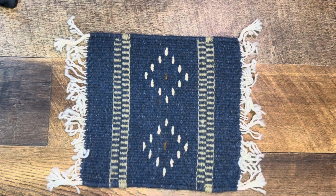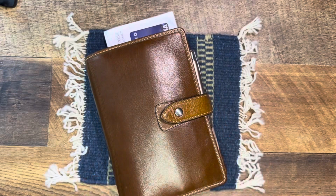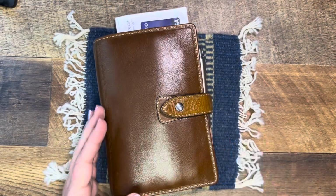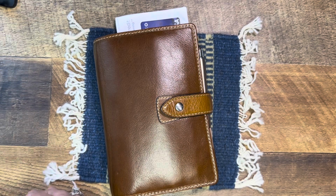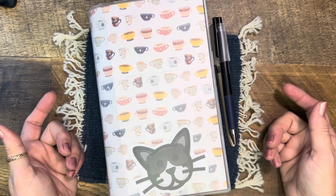Then came October, and that's when I pulled out Matilda again. And the other thing that I pulled out, and if you've seen my social, my Instagram, this is probably not a surprise to you, but I also pulled this guy out.